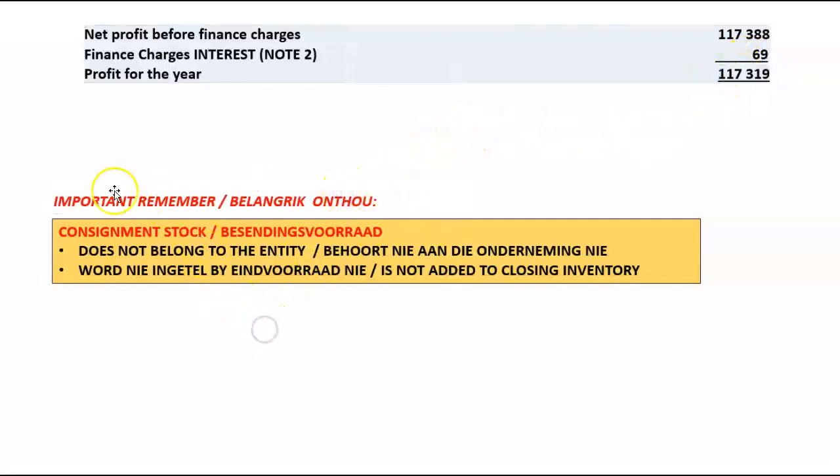Now, I've made a big note here that I must talk to you about consignment stock once more. Remember, I have spoken somewhere in the question about consignment stock. Consignment stock does not belong to the entity. Because it does not belong to the entity, it's not been counted into our closing inventory. What is an example of such consignment stock? Let's say that I cook very nice jams. I go to my local Spar. I ask the owner of the Spar, can I please sell my product in your store?